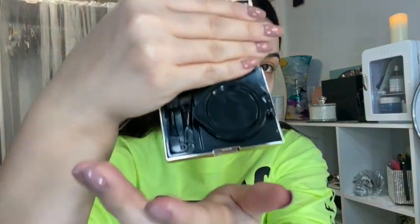I just kind of let it settle. My eyebrows are pretty dark, but I'm going to fill them in just a little bit. While I wait for my moisturizer to seep in, we're going to do the eyebrows. It's by Iconic London. It comes with a little brush. Basically it's like a cushion. One side is lighter and the other side is darker. I tend to go for the darker side.